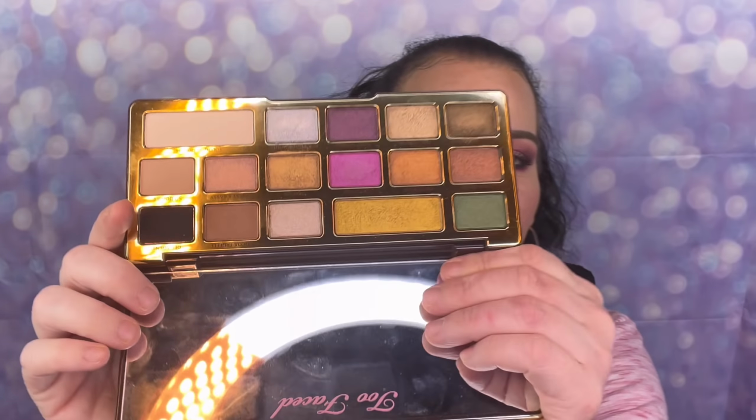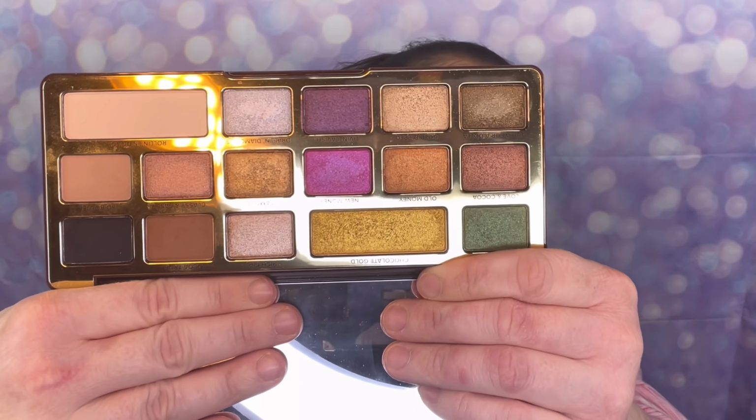Oh, really quickly, talking about Too Faced. This was an older palette too. I've already heard of Too Faced, used them. It's the chocolate gold. It was like a Christmas holidays thing. I really love this palette for the shimmers. Now, there are only 4 matte colors. The rest are all shimmers.